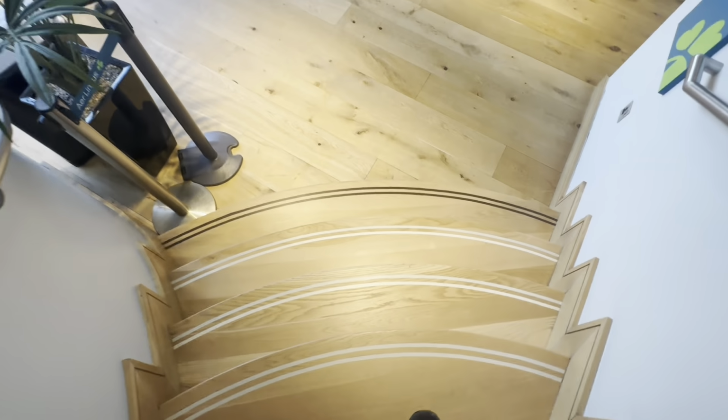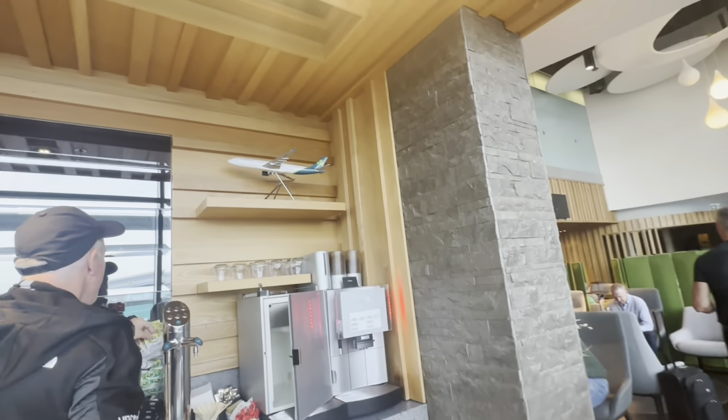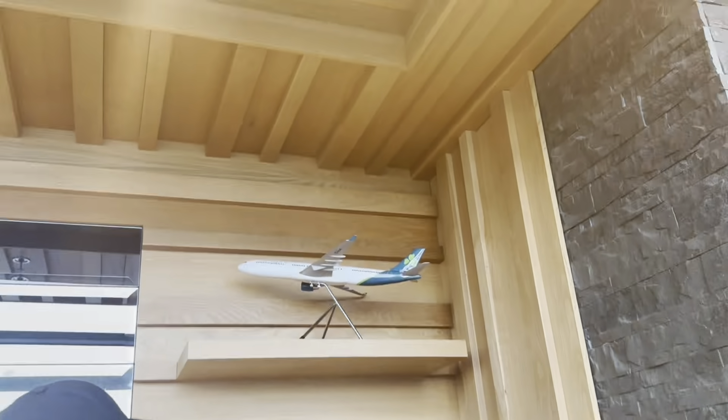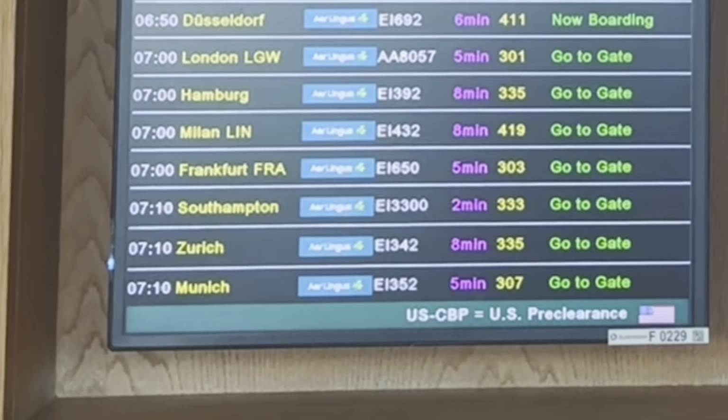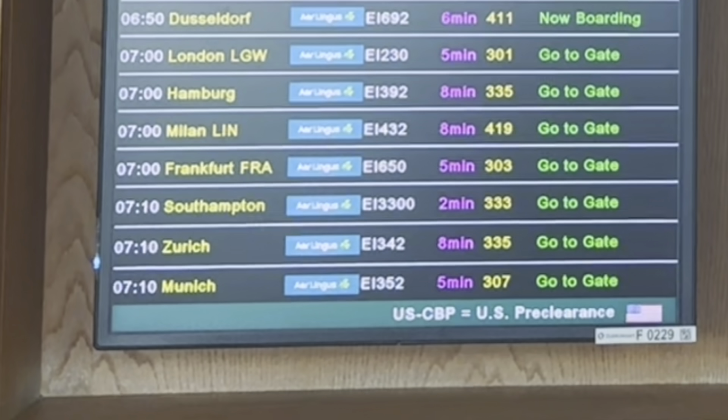Heading on downstairs, and here is a shot of their model A330 on the stand, along with the departures board showing only Aer Lingus departures. Here you can see at the very bottom of the screen my 710 departure with the flight number of EI-352 heading off to Flughafen München in Deutschland.